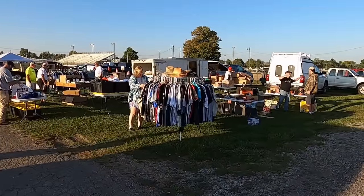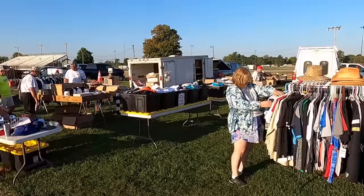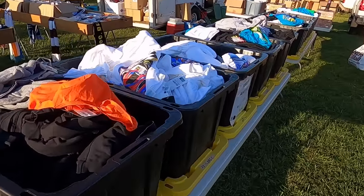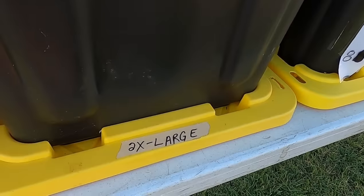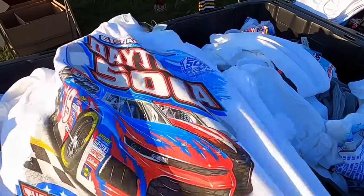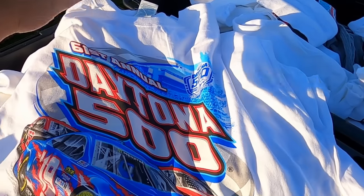This t-shirt guy's here every year in the spring and fall in the same corner. He's got some great deals on shirts. I picked up shirts from him almost every year. Drag racing shirts, all kinds of cool stuff. 2X, check out these shirts. Daytona 500.